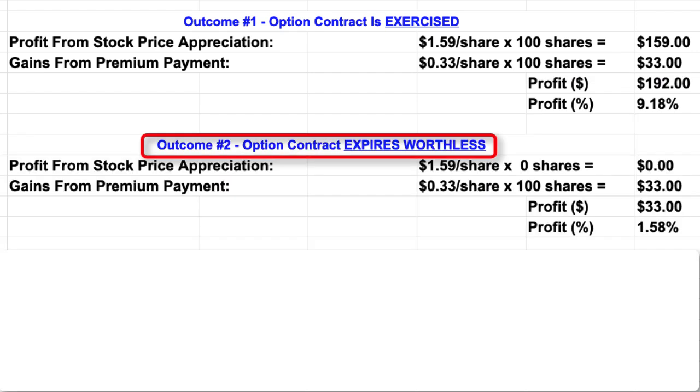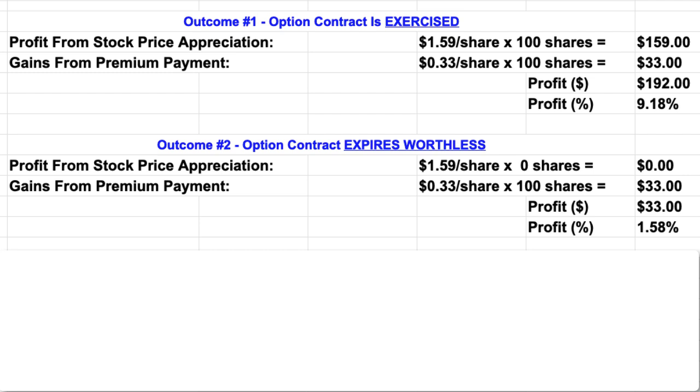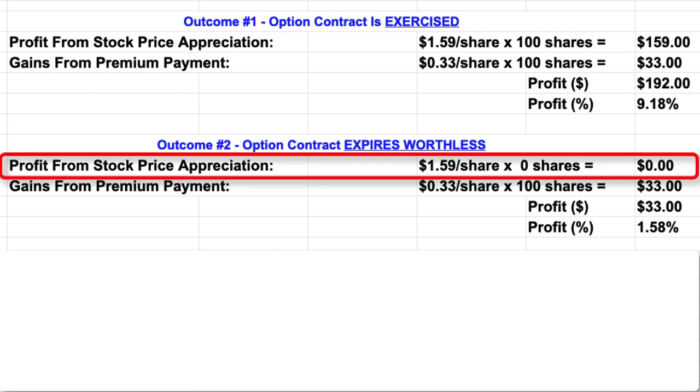Now let's look at outcome number 2, and this is where the option contract expires worthless. So if the market price is below my strike price on the expiration date, then this option contract would expire worthless. And so from that standpoint, what do I stand to gain? Well, my profit from stock price appreciation is 0, right?